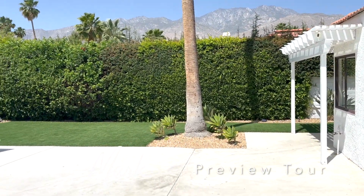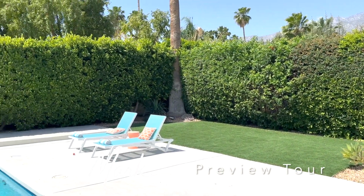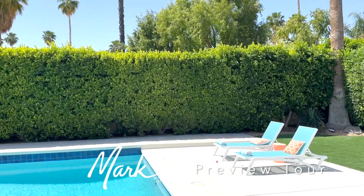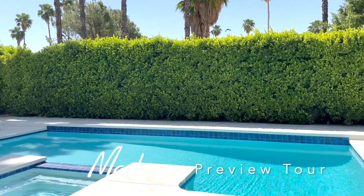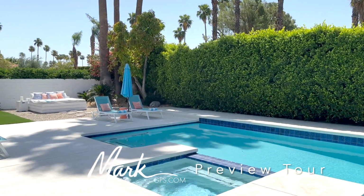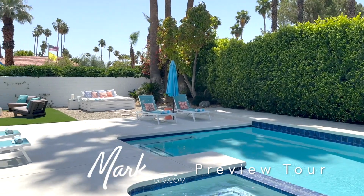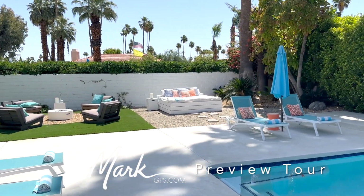There's quite an expanse of concrete. All looks like it's in good shape. And then there's artificial turf. You have these nice bands of mature ficus with the pool here in the foreground. The ficus on the other side is going to be a condo complex, and the units are not terribly close. So I think that would actually make it so that you don't really have much of a neighbor on the other side to worry about, which is nice.